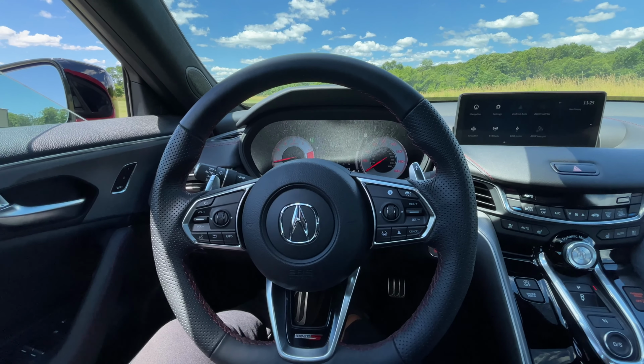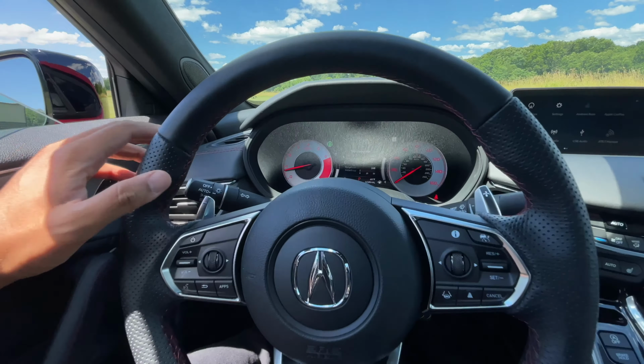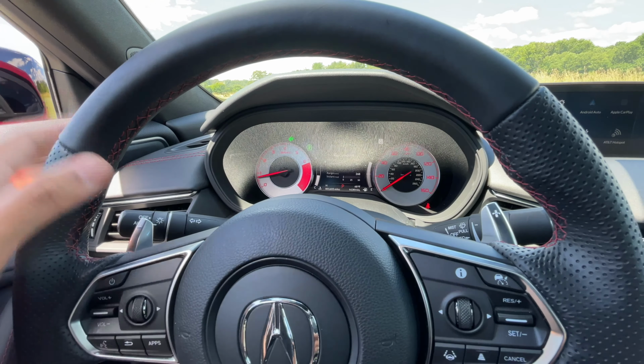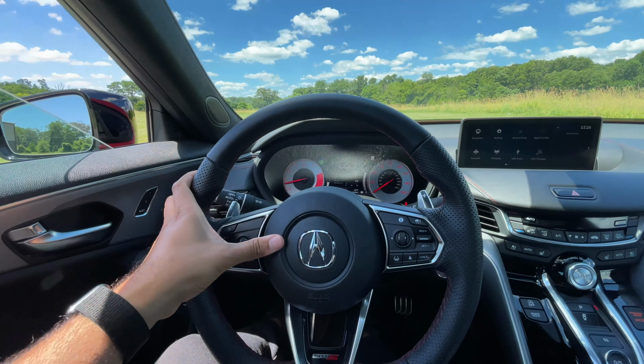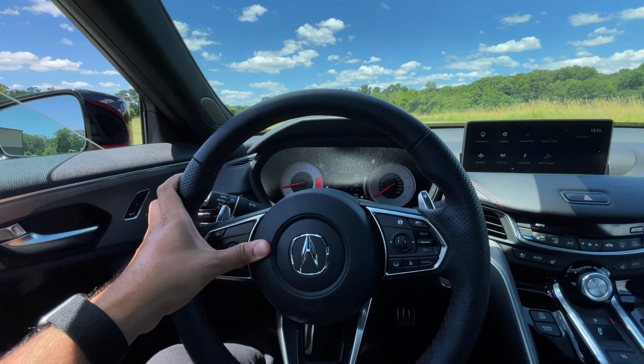And of course, let's hear the horn and indicator sound here on the 2021 Acura TLX Type S. Indicator first. Pretty JDM right there. Now for the horn sound. Pretty solid. I like it a lot.